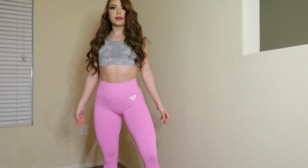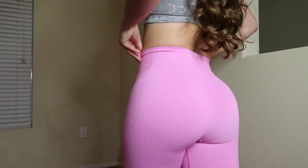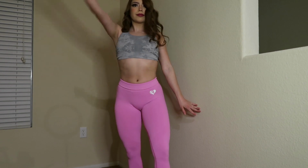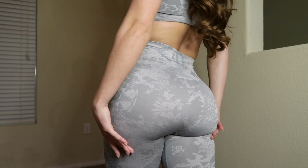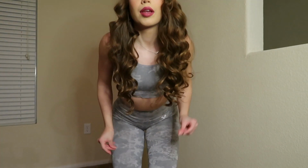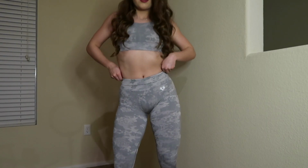Since the leggings do go really high up on your stomach, what I typically do is just roll them down just a bit. It still looks nice. This next one is a set. It's the CM Leggings Extra Small Gray and the CM Bra Extra Small Gray. They are squat proof. They are very flattering. This material is more on the rough side, very different from the pink leggings.